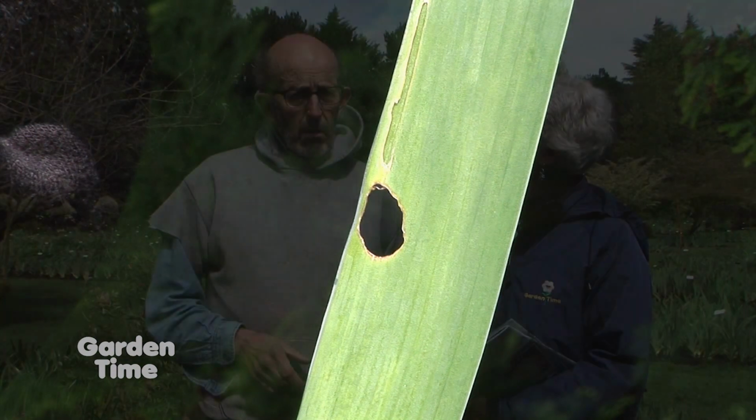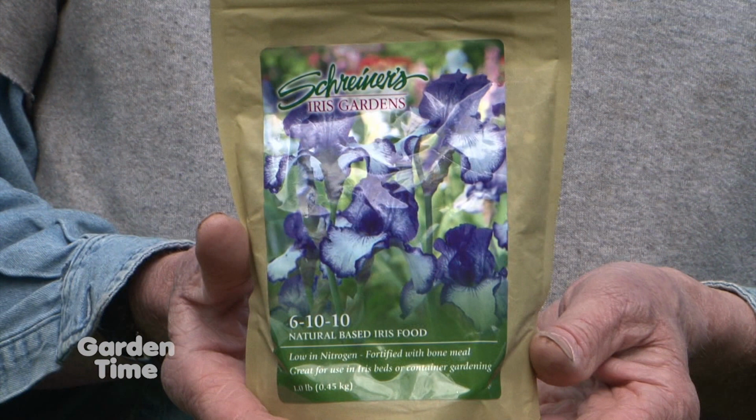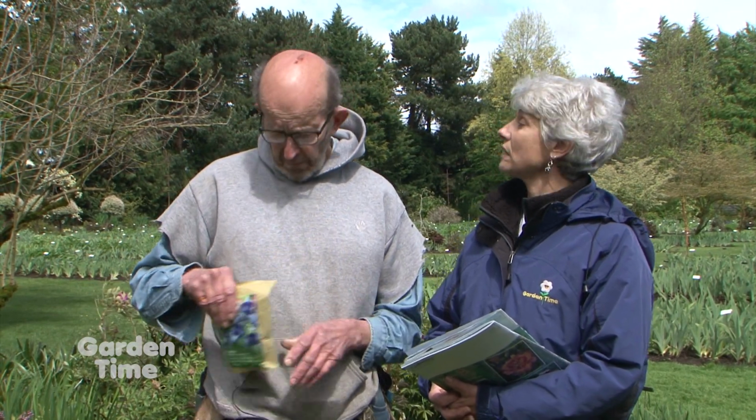And now, normally April 1st, actually it's not quite now, April 1st, a month before the tall beards start blooming, is when you fertilize. And we sell our own bag of fertilizer made up especially for us, our own mix, which is a low nitrogen, well-balanced fertilizer. And that's ideal to put on now. It covers 25 iris. Oh, that's a lot. Yeah, 25 iris.